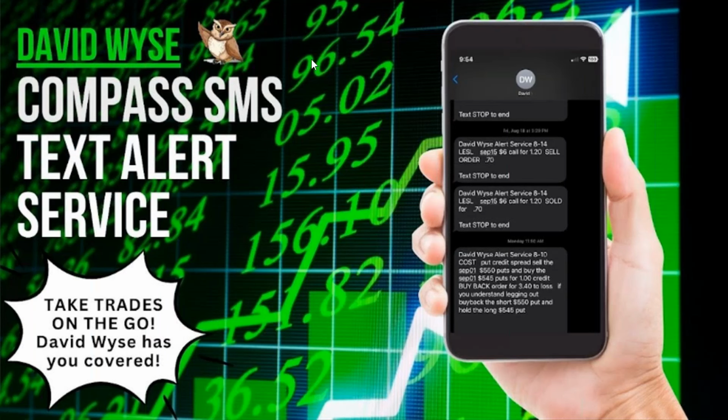All right, so we'll get started. This is just a graphic of the alert service. We'll talk briefly about it a little later, but it's called the Compass SMS text alert service. The SPY Super System that I run on Thinkorswim, which, by the way, you don't have to trade on Thinkorswim, but that's where the indicators are, used to be called the Compass when we first started. It's been tweaked and improved since then, and it's now called the SPY Super System, but I still call it the Compass SMS text alert service. These are trades that come directly to your phone through SMS. I'm on the alert service as well, so I know how long they take to get to your phone, usually 5 to 10 seconds.